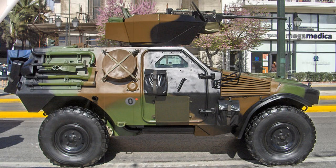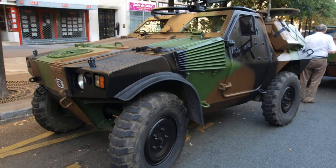Export models include the Ultrav M11 NBC reconnaissance platform, the TOW missile carrier, anti-tank system, the Mistral missile carrier, air defense system, the cannon with 20mm autocannon turret, and the Tourelle Téléopérée featuring a remote weapon station, RWS, mounting a 12.7 heavy caliber machine gun.